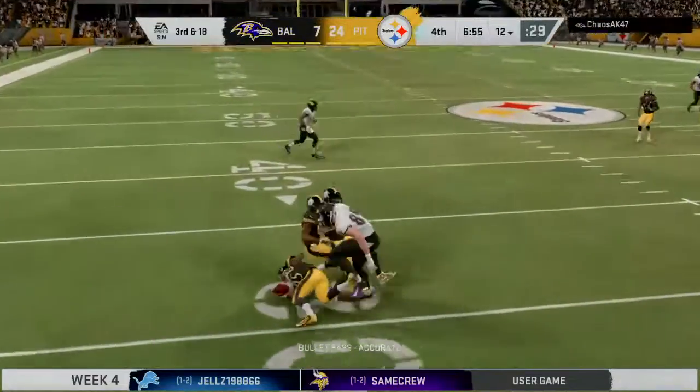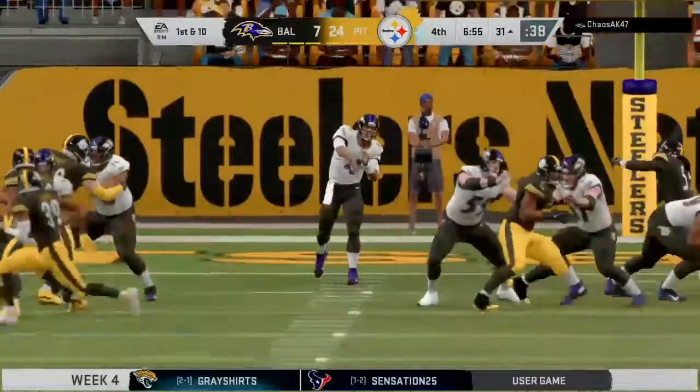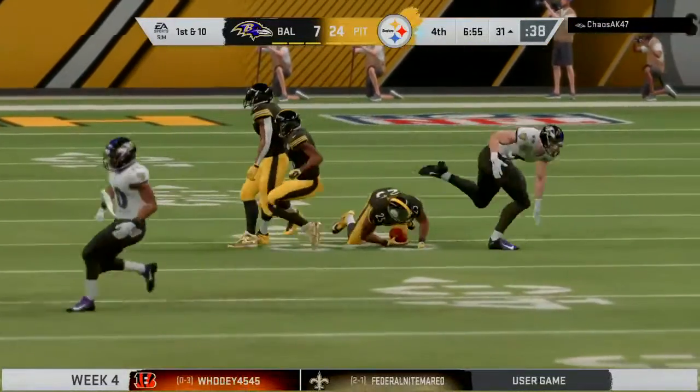And for a third time tonight, he's intercepted. Picked off at about the 31. He's at it again, Charles. He had the pick six last week. Not a pick six here, but an interception.